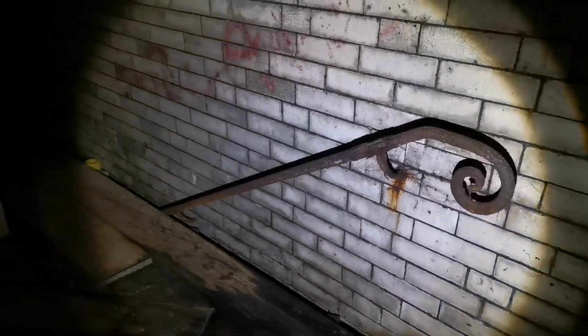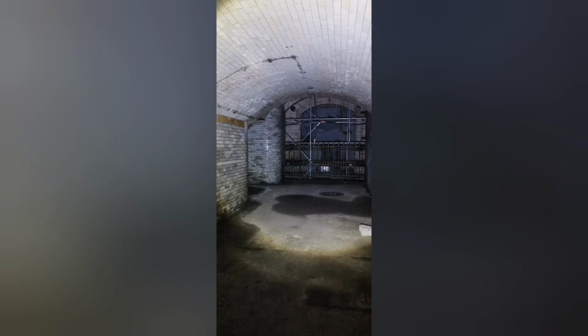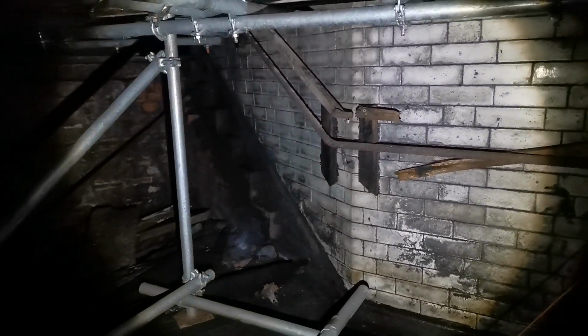Handrail there. This will be the steps going down. It's all scaffolded and the steps have been taken away. All the arch still there. Little nice tiling. These are the stairs going down from the platform. Still got the old handrail going down, all the old tiles.